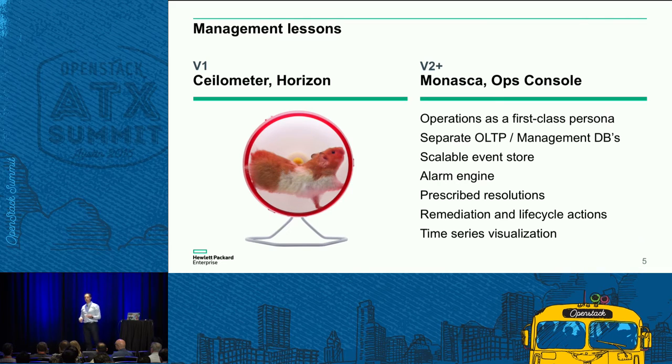And then when you look at Ops Console, really all that is a visualization on top of Monasca data. Right? So it gives you all the kinds of things that you would expect there. It gives you the ability to look at all your alerts and create new alerts and configure them, time series visualizations of what's going on in your cloud. So that's really kind of the state of the art in terms of what we've been able to move forward in terms of the operations persona.